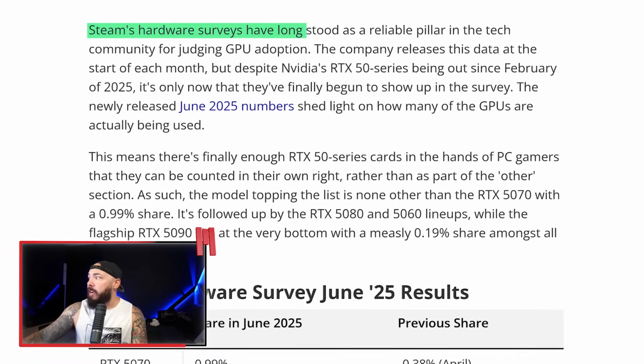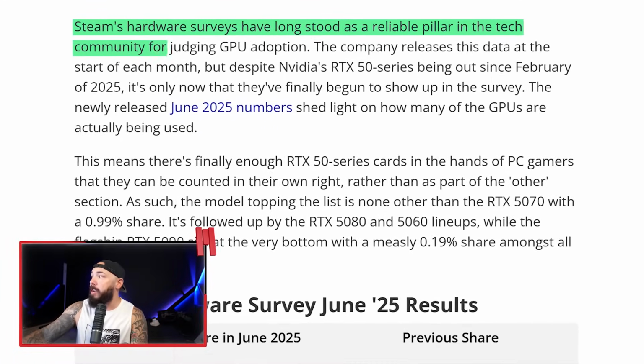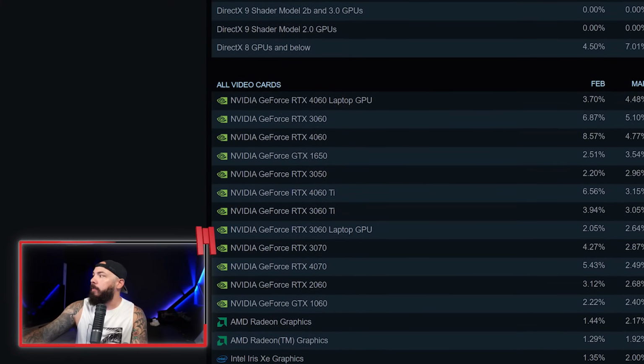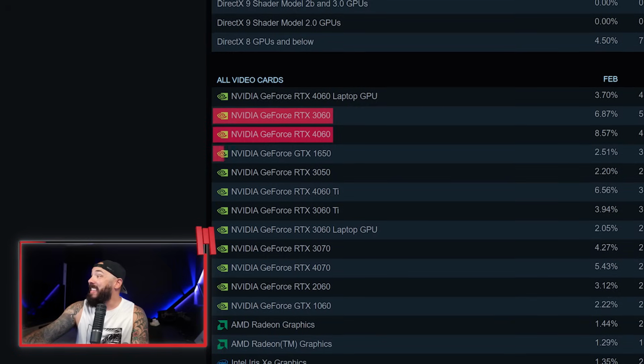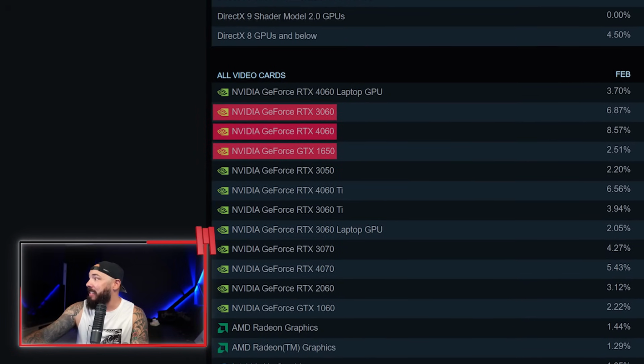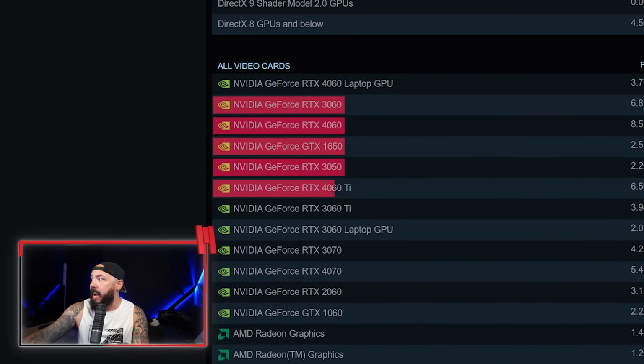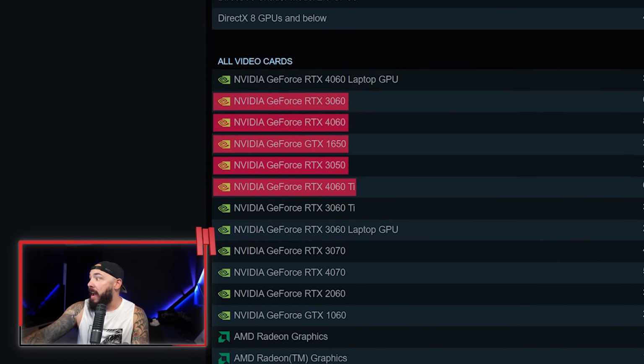The RTX 5070. Steam's hardware surveys have long stood as a reliable pillar in the tech community for judging GPU adoption. So the Steam hardware survey, for those that opt in, helps get an idea of what people are running on their systems. Now, you're still not going to see these super high-end cards high on the list. Why? Because budget gamers still rule the platform. I mean, you've got the 3060, 4060, the 1650 still maintaining some crazy market share. 3050s even on there, 4060 Ti. We don't get the 50 series until quite a bit down the list.